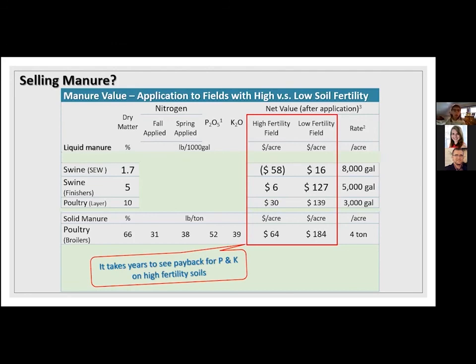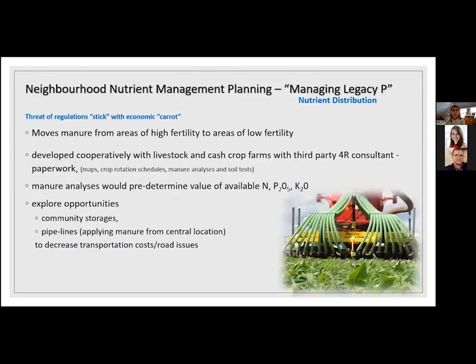Some people will sell manure to neighbors. Some people will trade land where they'll grow corn for a neighbor or hay for a neighbor, and then put manure on their farm. So there's different ways to do this, but it's a way of distributing the manure so that you're not contributing to higher soil test levels and higher potential losses to the environment. And basically this is saying the same thing. It's moving manure from areas of high fertility to low fertility, looking at some regulations or methods through municipalities that make it easier to do that. So for example, instead of transporting on the road, is the opportunity to have some pipelines that go to the center of a block and then be able to drag hose or tanker from that spot. So there's different things that are being considered and looked at.